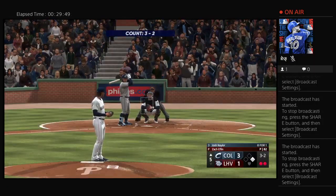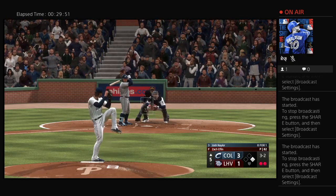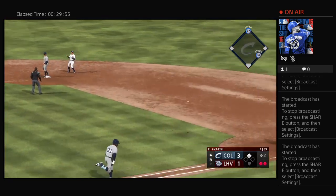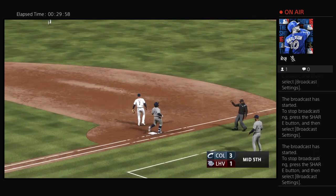They've got to go a long way as well. And now they've got some speed on first, so we'll see if they try to get him into motion. Next to hit, Josh Naylor. Fires across the diamond, and that's the third out.